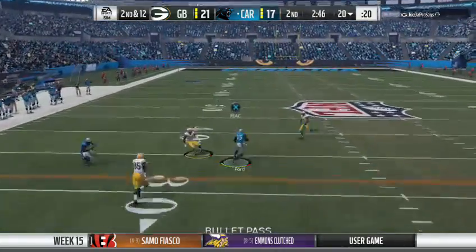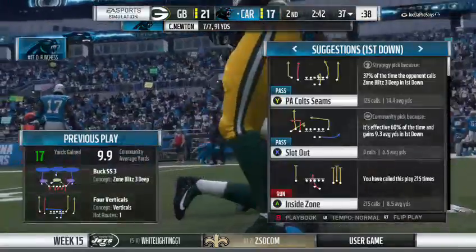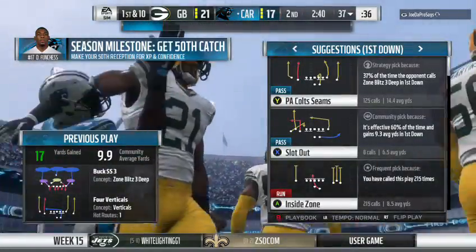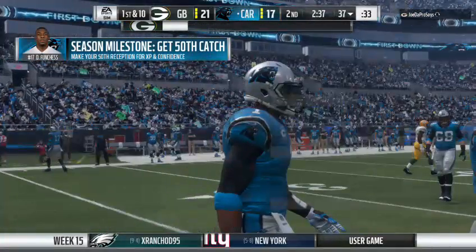To throw on 2nd down is Newton. Looking left side, and he's got a man. It's Ford. 17 yards on the pickup there. The drive will continue. It's a 1st down.